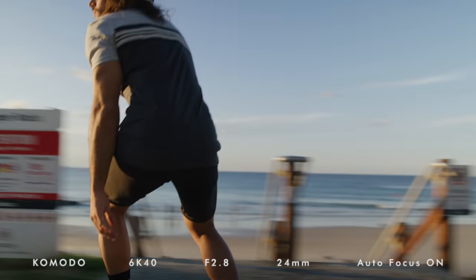I'm pretty happy. I'm pretty surprised actually by the autofocus on the Komodo. Do you reckon it's better overall? No, it's not better, but it's much better than I thought. What about colors? I think the Red will be the one in front. Dynamic range, even just right now with you, right there. That looks so nice. Sound.